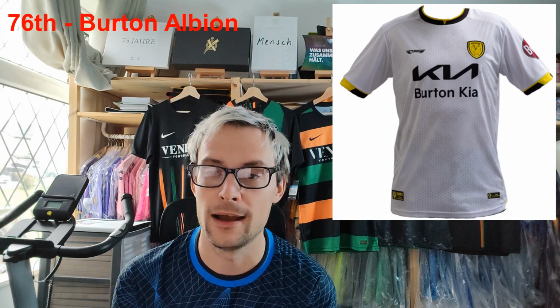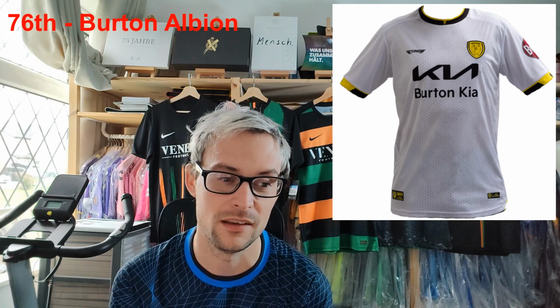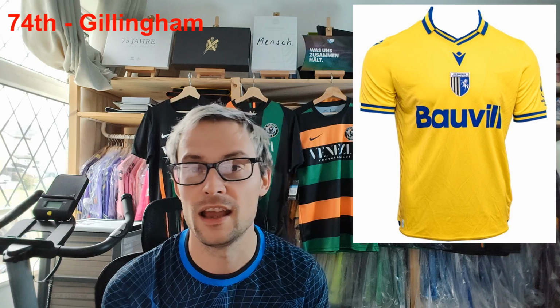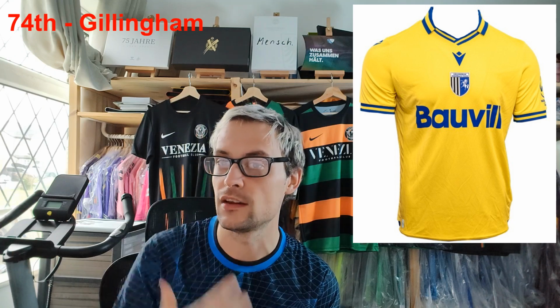Then we have Burton Albion, of course, still with Tag. I mean, I understand loyalty, but surely there's better designs out than this. Then we have Harrogate Town with New Balance. The home shirt wasn't particularly amazing. This one's okay, pretty decent colour, a little bit of design going on, so it's fine. And we have Gillingham away. Not one of the first teams, and not going to be the only team that has a Macron shirt with everything centralised.